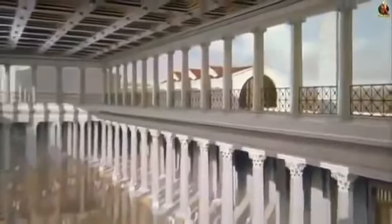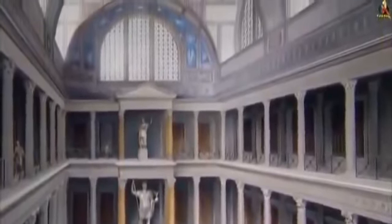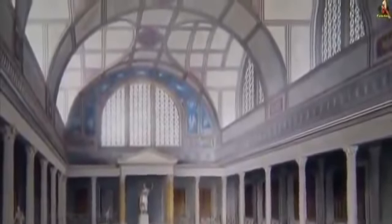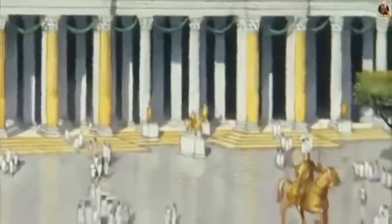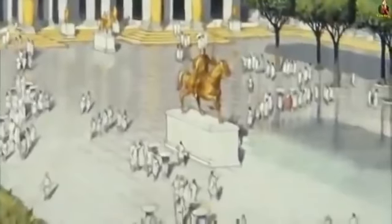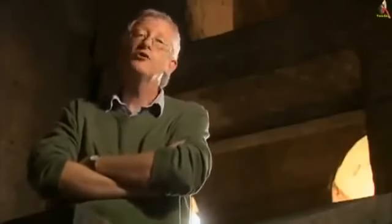To go to the Forum of Trajan would have been a massive experience for any Roman. You would have entered the basilica, the largest ever built in Rome of that type. The basilica was revetted with marble, flooded with light. After that, you would have arrived in the square. You would have looked around and seen the monumental equestrian statue of Trajan. It really must have been an awesome sight.